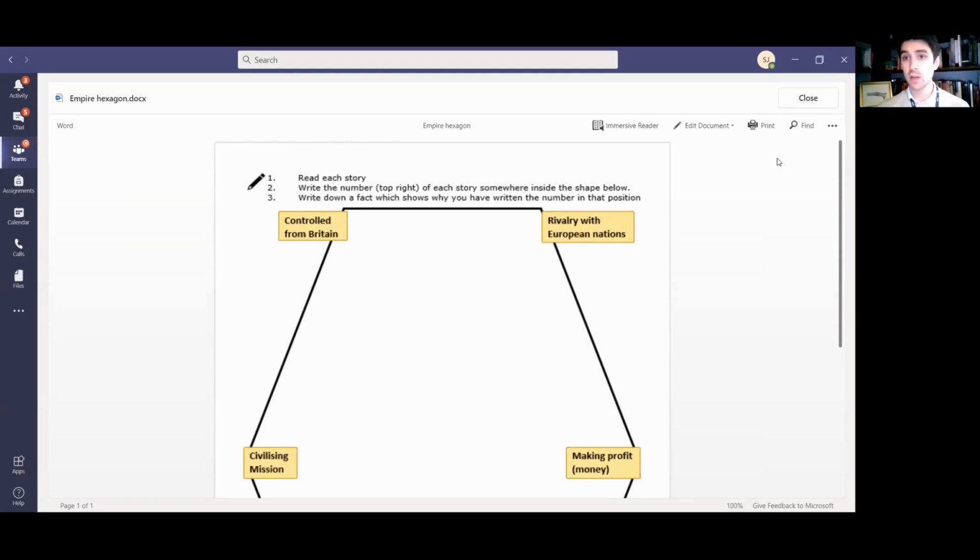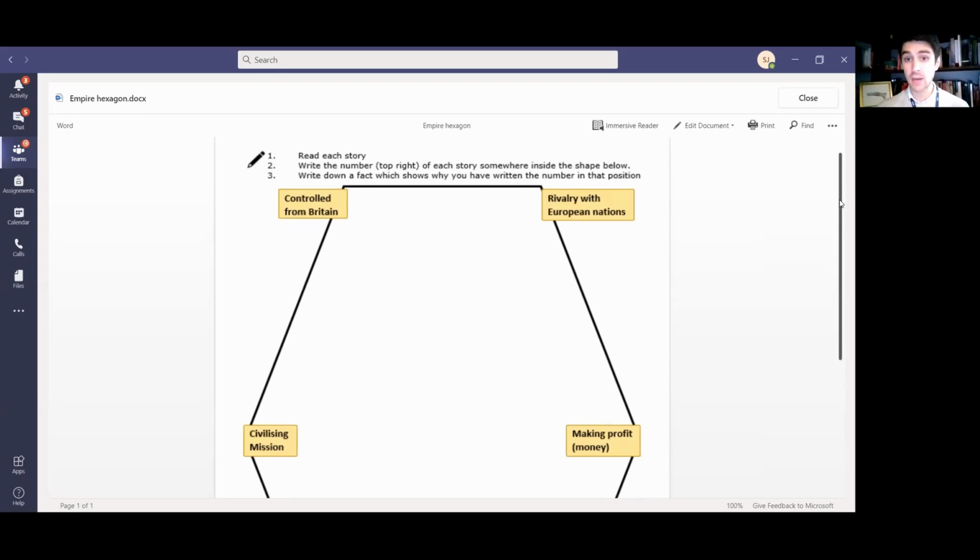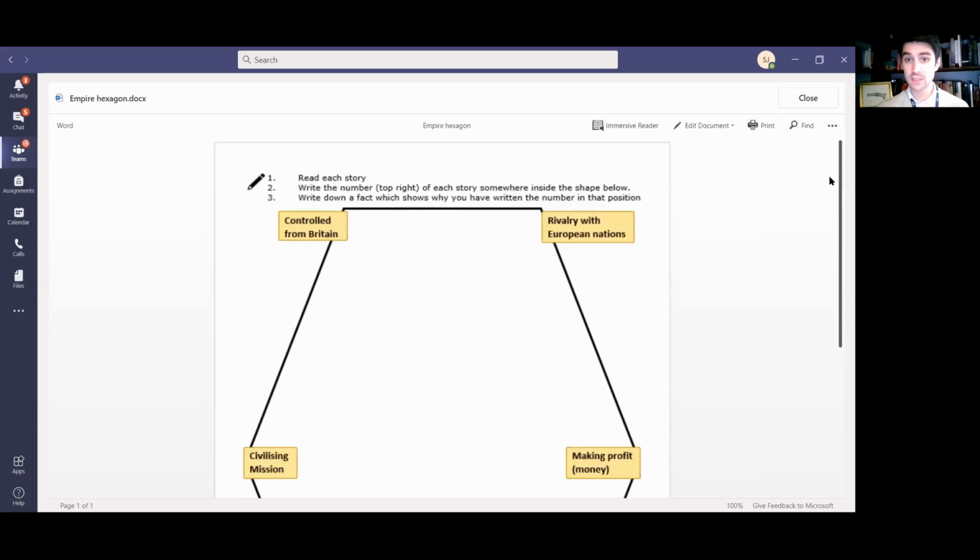Worst case scenario, if you can't do either of those things, then get your prep book out, draw the hexagon, which will also be on the screen properly in a second, and just record it in your prep book, okay? So again, worst case scenario, if you can't access this or can't work it out, then do the hexagon task in your prep book. In actual fact, it might be easier to do that anyway if you want to.